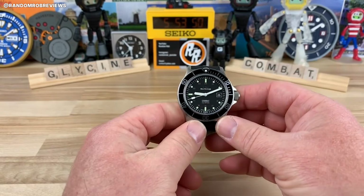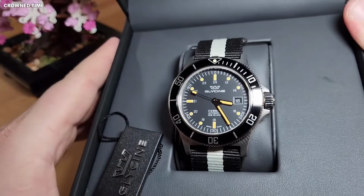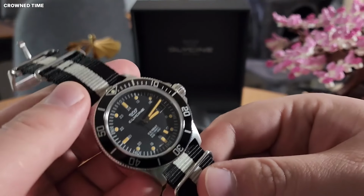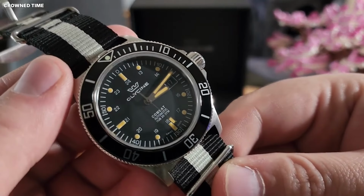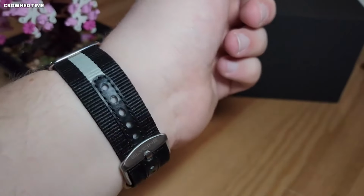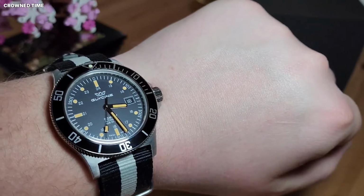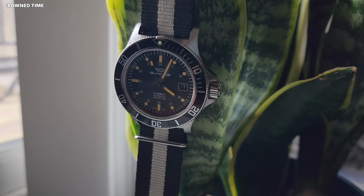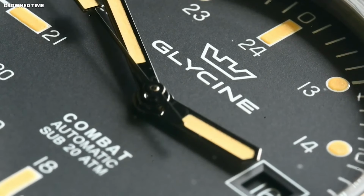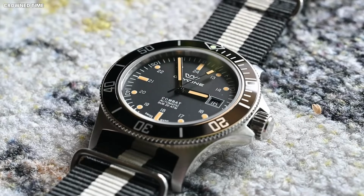Inside, Glycine uses the Swiss automatic workhorse that hacks, hand winds, beats at 28,800 bph, and runs roughly 38 to 40 hours between winds, which is the right blend of reliability and easy servicing. Part of the Combat Sub's charm is how wearable it feels compared with chunkier divers. The case is slim, the bezel action is crisp, and the proportions just work. It's the rare daily diver that suits both a NATO at the pool and a button-down at dinner.